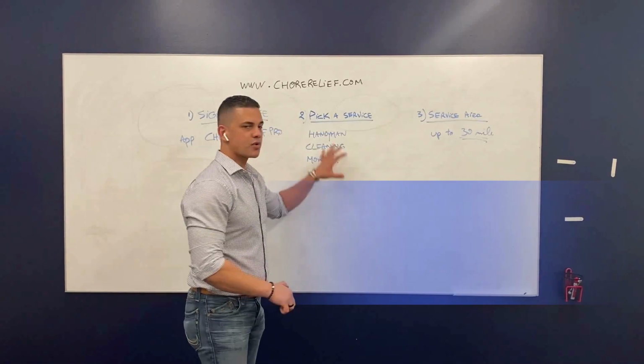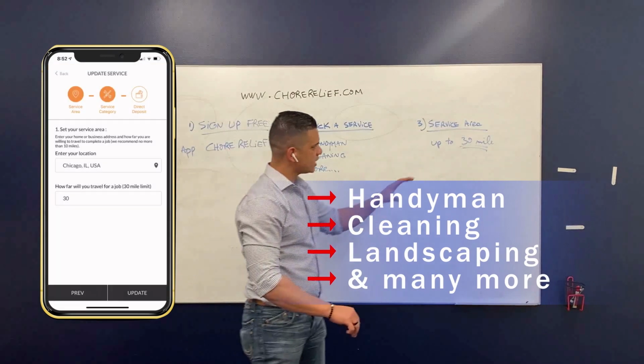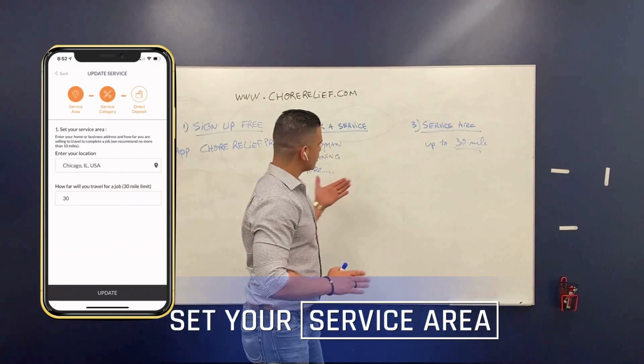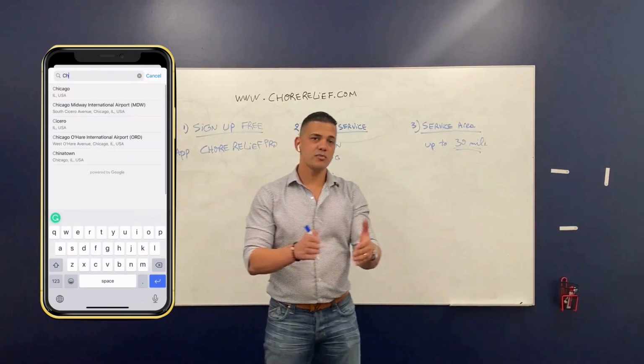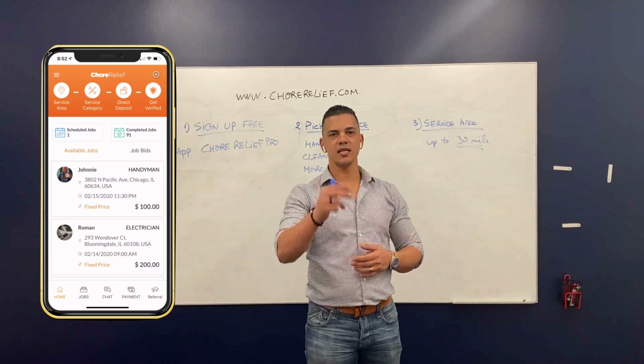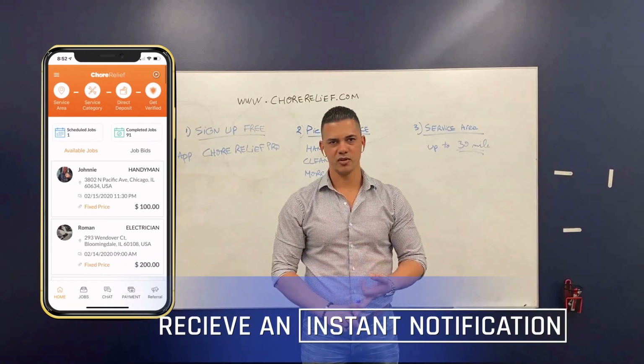Second, we have a variety of services. Pick and choose whichever fits your skills. And the last step is set up your service area. These two things allow us to identify each time there's a job that happens to match between these two conditions, and we will be sending them your way via text message, email, and push notification.